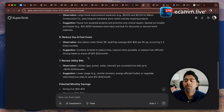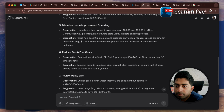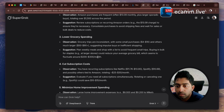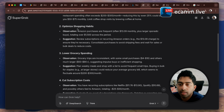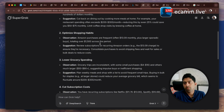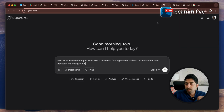So these are steps, and the idea is that some of this might be very important to you, for example, home improvement spending. In that case, you can ignore that and implement the other ones. It could be the same for a business, where you want to focus on something and spend as much if not more, and choose the ones that you want to cut down on or save money on. All right, that looks pretty good.